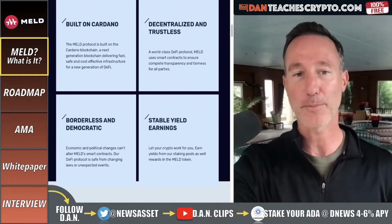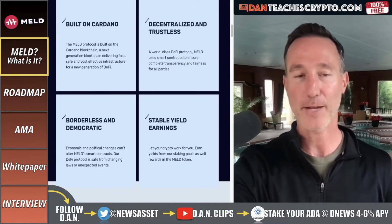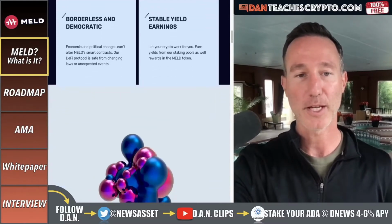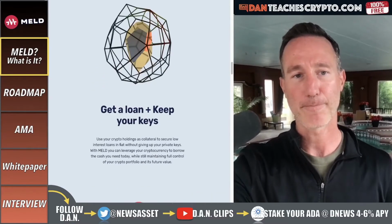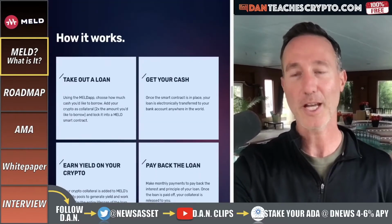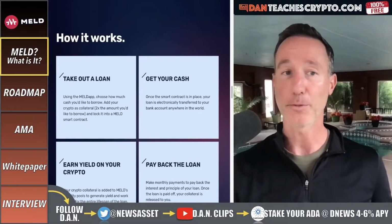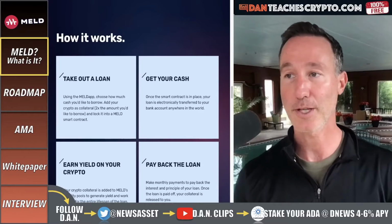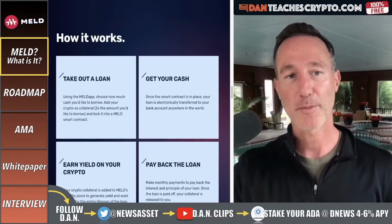I think this is the most interesting part, and it gets a little bit complex, but thankfully we've got Ken to explain it to us. But this is really what it comes down to. Let me just scroll all the way down. This is how it works. This is really what we need to know. First of all, if you want to take out a loan, you're going to use your cryptocurrency as collateral. So using the MELD app, the decentralized app, choose how much cash you'd like to borrow.